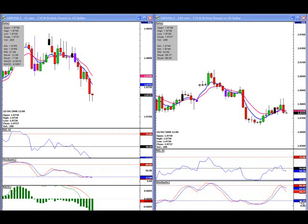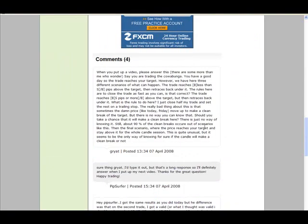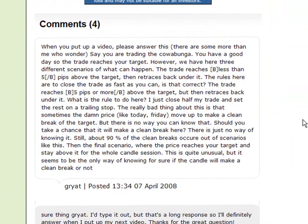The first thing I want to do, though, is address a question by one of the Cowabunga's faithful followers, Gryat. I guess that's how you pronounce it. I'm not sure, but he asked basically about when the price hits your initial target and the whole clean break thing. It is very hard to tell whether a candle that's hit your target will continue to move in your direction or retrace back. So the question is, how do you know when it's a clean break and when to stay in the trade, or whether you just close out as fast as you can if the price retraces back? Here's what I do.